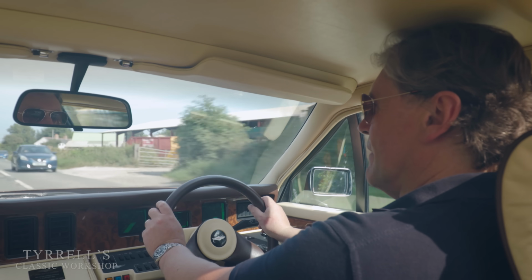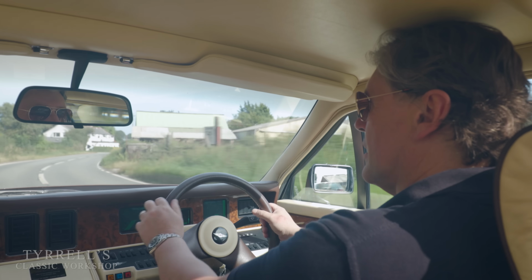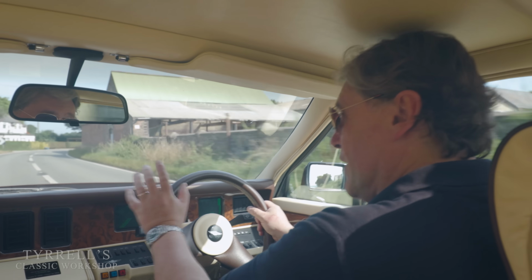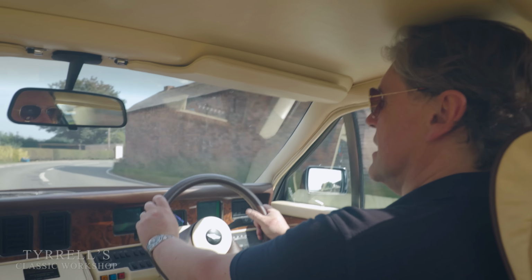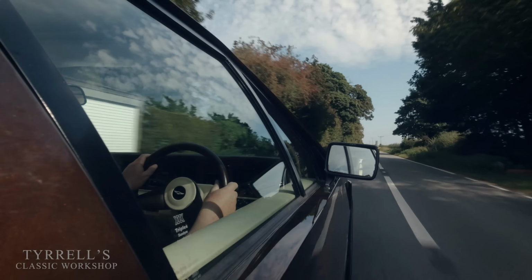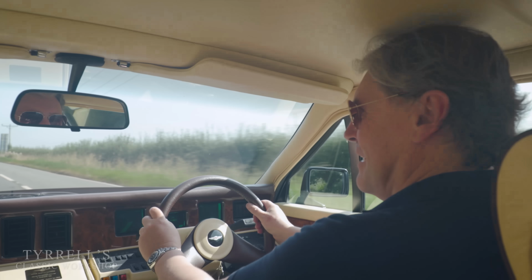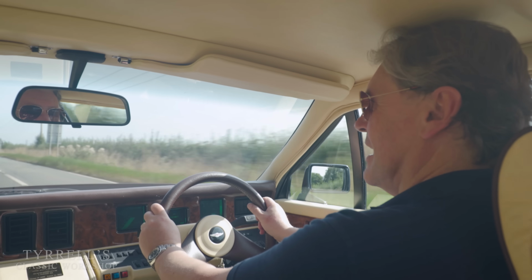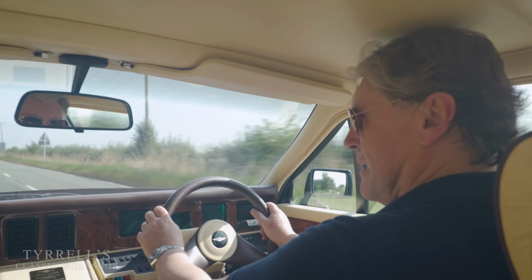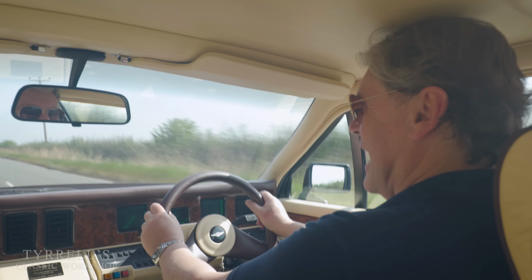But these really were incredibly special cars. Richard Burton bought one the same year, another of the 15 that were built in 1985, where one of them was Richard Burton buying one for Elizabeth Taylor. Just wonderful. But it's what I love about these cars, they actually shrink around you, and I'm not just talking about the lack of space in the back, but it really does handle beautifully.